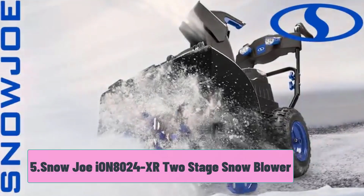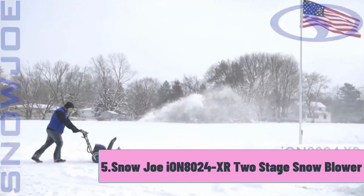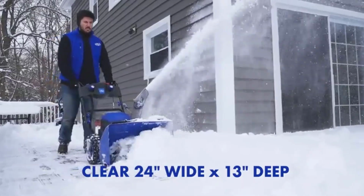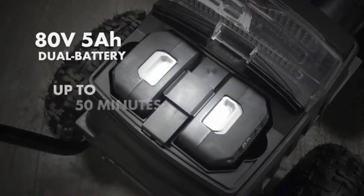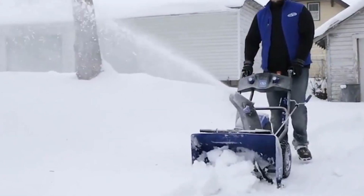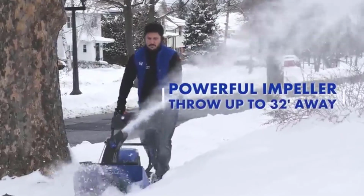At number 5, the Joe ION8024-XR 2-stage snowblower. The Joe ION8024-XR 2-stage snowblower is the second battery-powered snowblower on this list. It uses two 5-amp batteries to create 40 volts of power that can cut a 24-inch path with a 13-inch intake. It has 4 speed settings that self-propel the machine at the optimal speed and an LED indicator that lets you know what settings you are using.